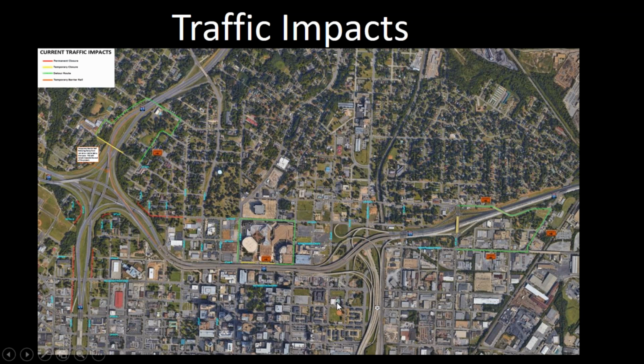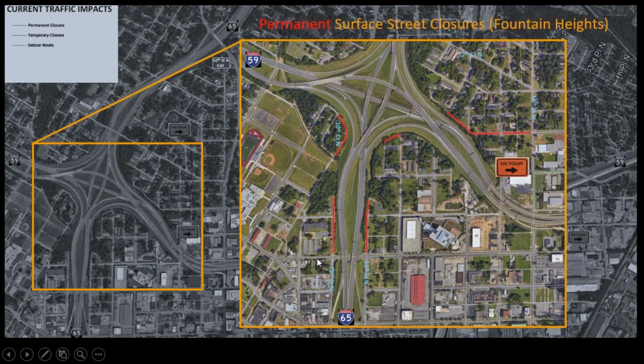The traffic impacts at this time, we'll talk some about the near-term, current traffic impacts and the near-term traffic impacts. As you know, we have some permanent closures. Some of these streets that we've talked about previously, they're closed and will remain closed once the interchanges are modified.